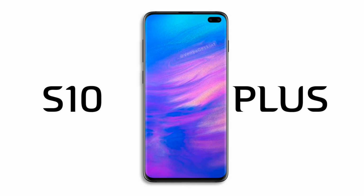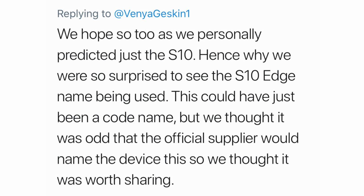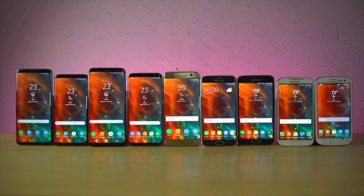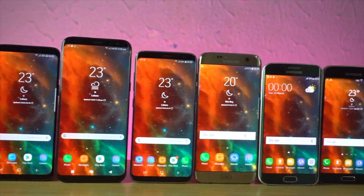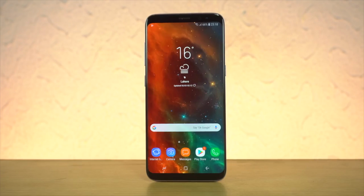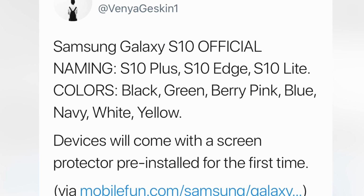Seems pretty good. The only thing I would say here is that if they're going to use the Edge name for the Galaxy S10, then it should be S10 Edge Plus for the bigger model as well. Now, Mobile Fun received this information from the official supplier, and they also think that the Edge doesn't need to be there since every flagship after the S7 family has an Edge display. So it doesn't really matter if they use the Edge or not, but since they have this flat Galaxy S model coming up, they are using this Edge name in order to differentiate. Either way, I'm fine with the Edge naming.